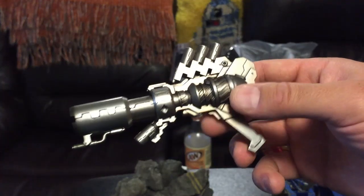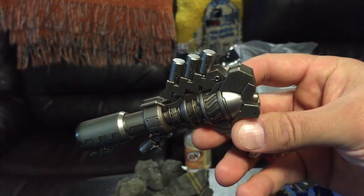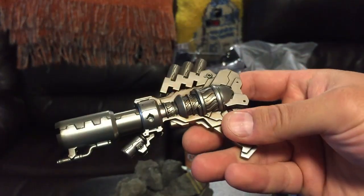The gun is the one part I do not like about it. It's got the steampunk look, which I am a fan of. But they just did not get it right. It does not fit the character. It doesn't feel like it fits this toy. This is the one aspect that I think they should have just gone a different route, design-wise.